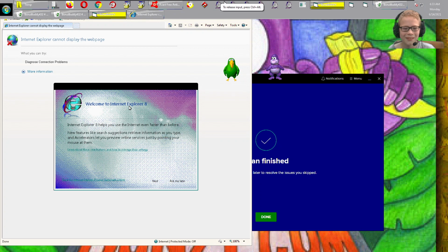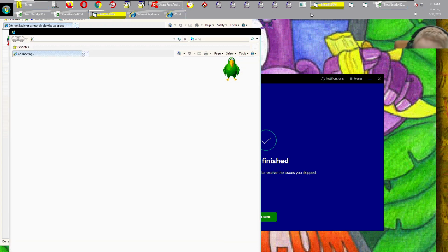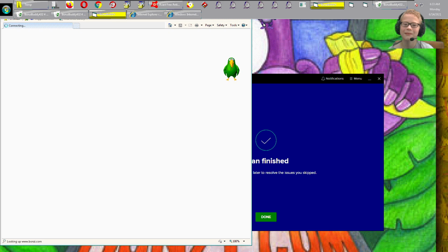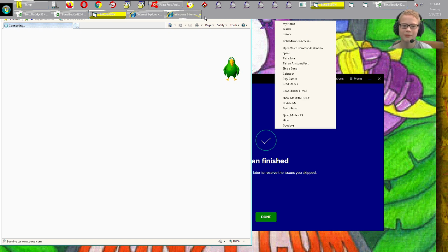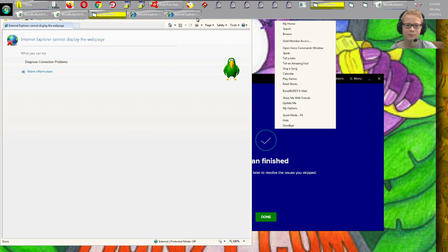Look at this window. Welcome to Internet Explorer. Look. Internet Explorer, I can't play the web page. Oh my god, Internet Explorer 8 has become inverted colors. What the heck is it doing? Why is it making those weird lines and stripes and stuff? Oh no, I think it's gonna start. Look at these yellow icons, you can barely even see them. Internet Explorer can't display this webpage.